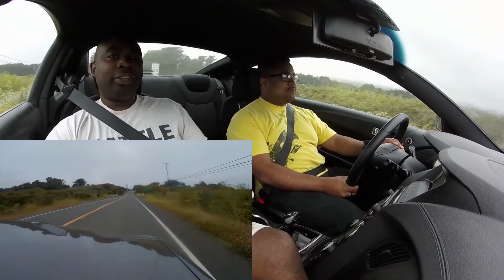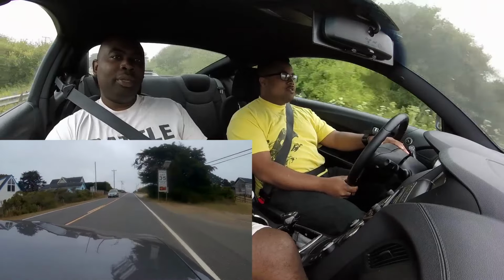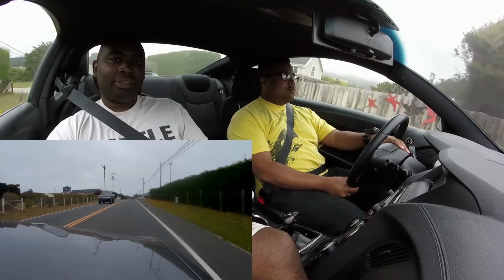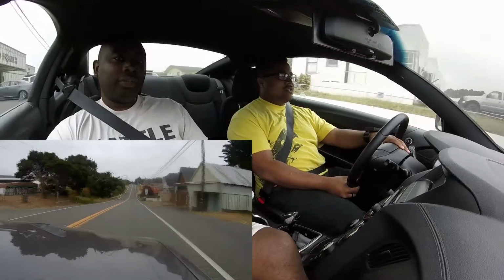So, what other cars do you currently own? I also got the '91 Miata that some of you guys may have seen. Still working on that, trying to get the funds going. It's hard to do two cars at once, but that one's primarily going to be drifting and bashing, and this one's going to be the nice looking car.